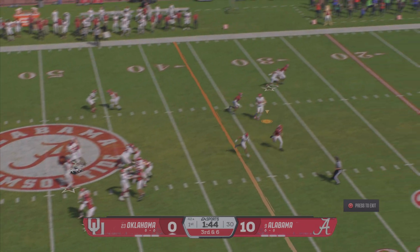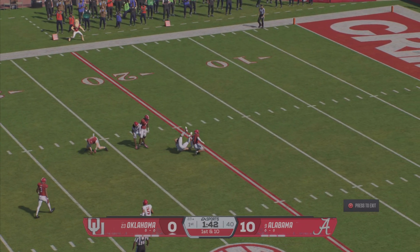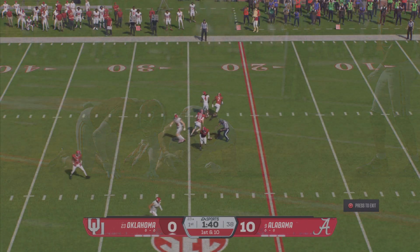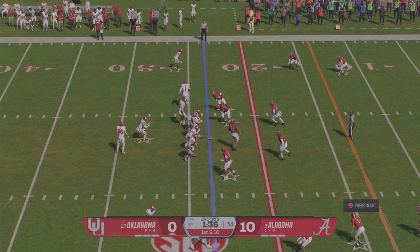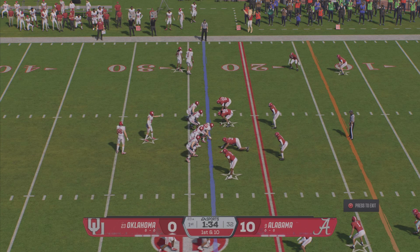Dropping back, looking to throw for the first down. Locates the tight end. It's complete. That's enough to move the sticks. First down now from the 23. The Sooners look to keep this drive moving.